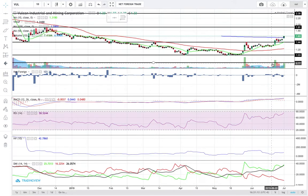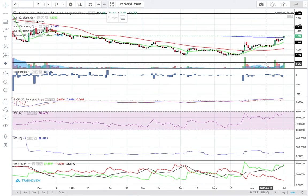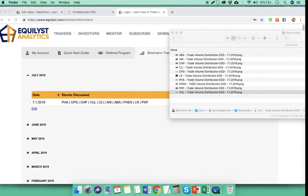If you have a daytime job or if you have a business that consumes your time during the trading hours in the Philippines, you need to contemplate. You have to choose. Should you choose short-term trading or whatever it is that makes you busy, a job or a business? The answer is yours. Okay? But overall, I'm bullish on VUL.